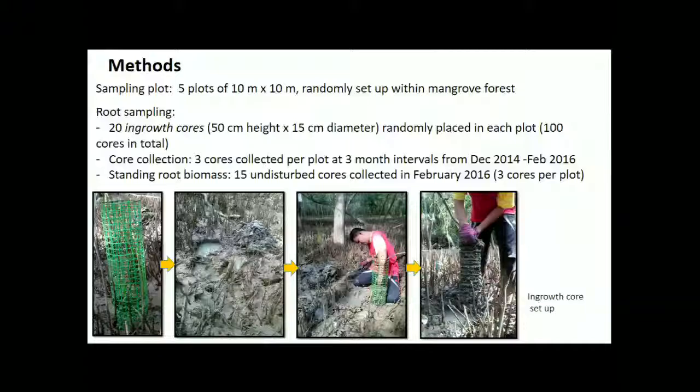For the root sampling, there are 20 ingrowth cores of this size randomly placed in each plot, which brings 100 cores in total. For the core collection, 3 cores were collected per plot at each 3-month interval from December 2014 until February 2016.